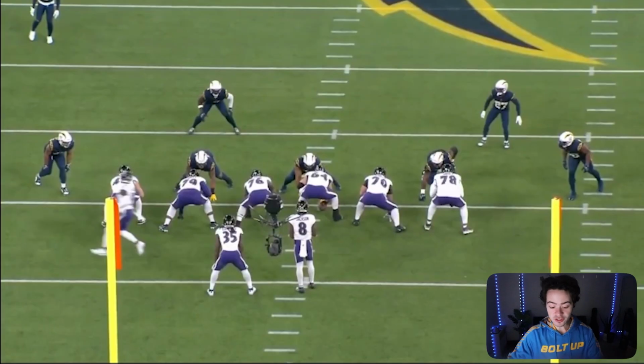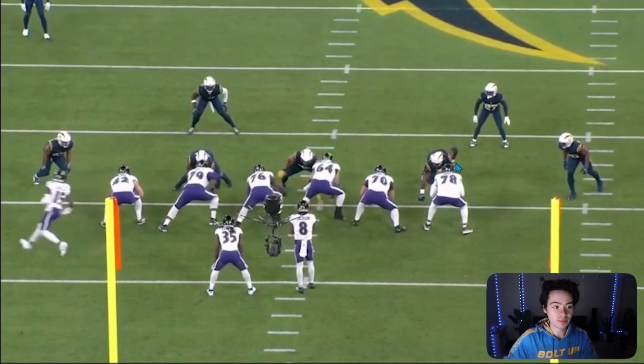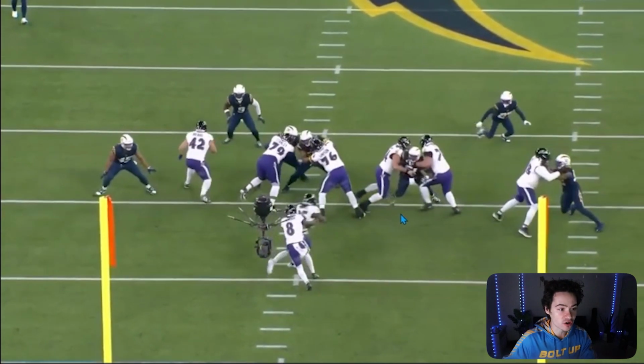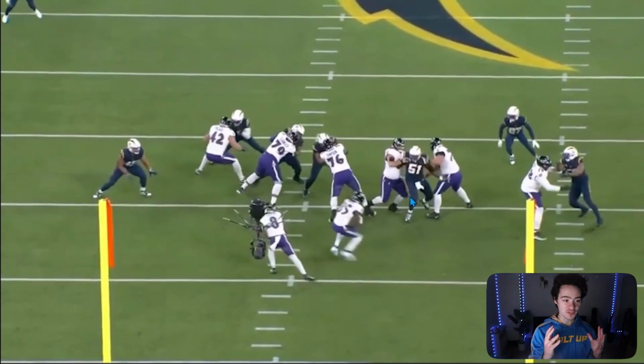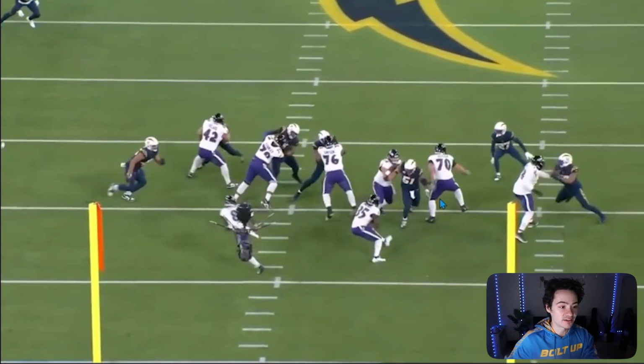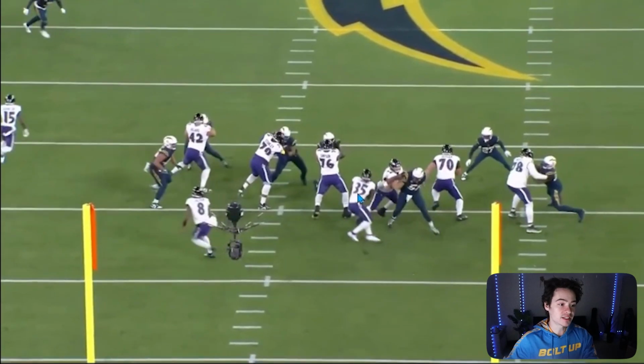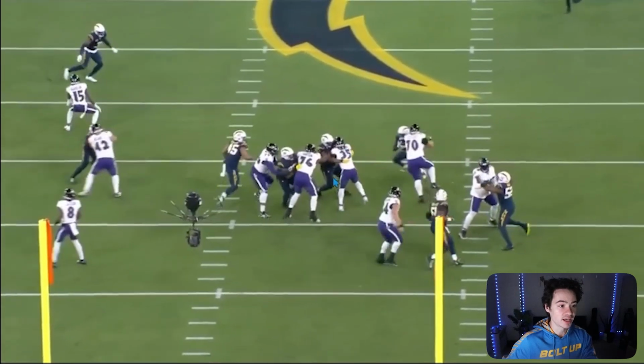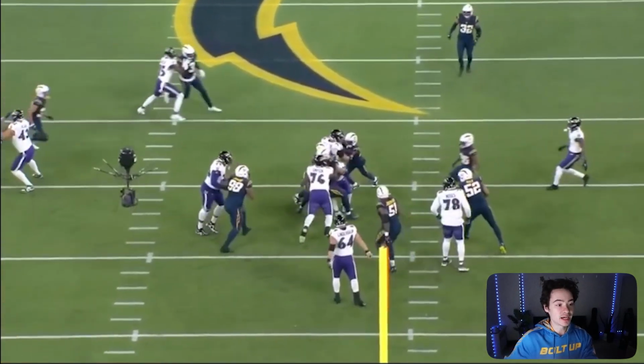A lot of people giving disrespect to Sebastian Joseph-Day, but look at him take on this double team, working on the inside of that tackle, outside of the guard, splits them both perfectly, and look at this position that he's in, face to face with the running back. He obviously can't get that tackle because this man is all over his backside, but Nick Williams engulfs the running back and takes him down for a minimal gain.